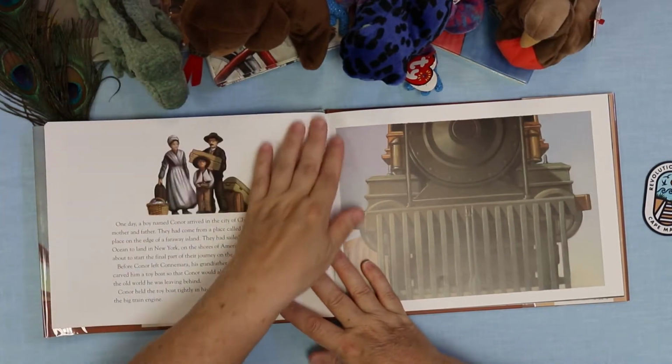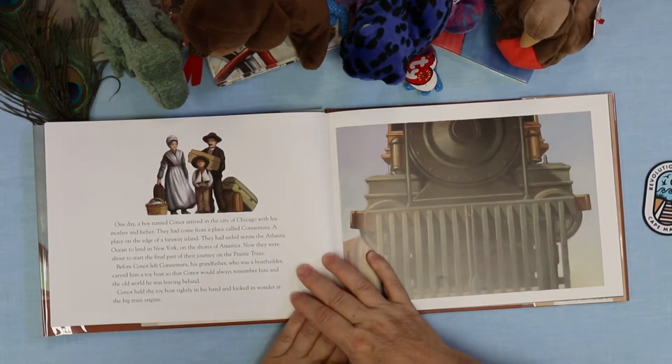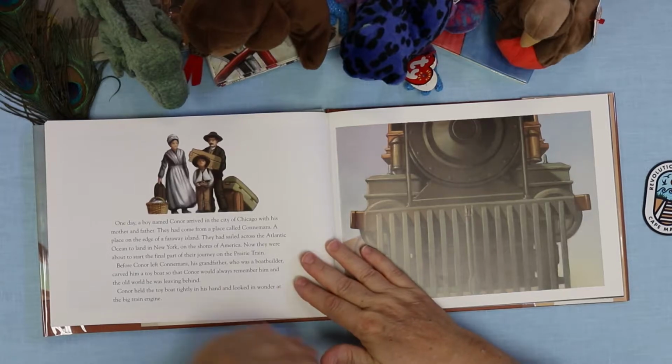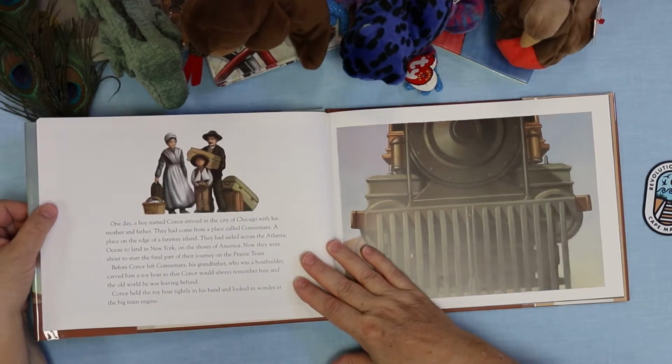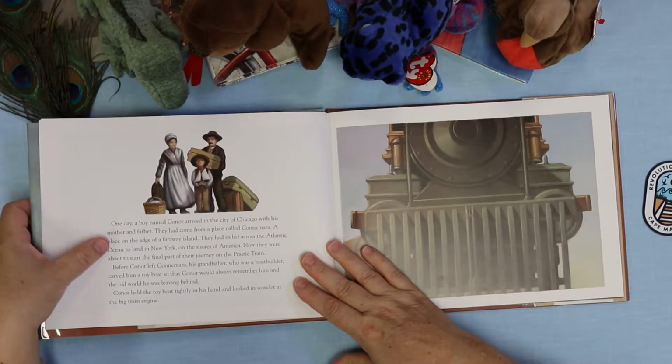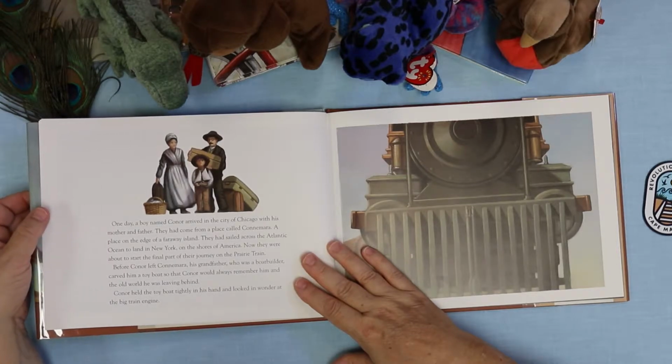One day, a boy named Connor arrived in the city of Chicago with his mother and father. They had come from a place called Connemara, a place on the edge of a faraway island. They had sailed across the Atlantic Ocean to land in New York on the shores of America. Now they were about to start the final part of their journey on the prairie train.